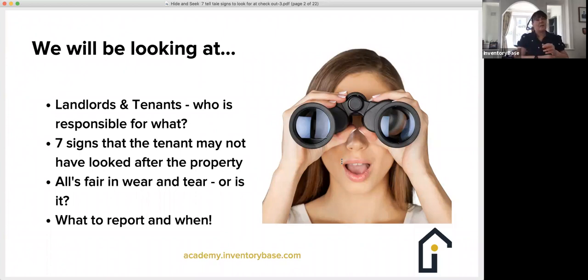And funnily enough, we've actually got a discussion in the support hub for Inventory Base Academy on Facebook looking at apportioning responsibility and actions, etc. So it's quite a hot topic, and hopefully in the next week or so we'll be launching a new course which is all about apportioning liability and understanding exactly where our responsibilities lie from an inventory professional point of view. So hopefully you'll find that all useful.